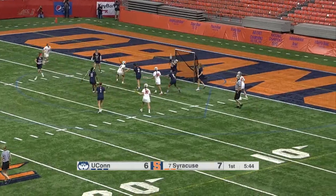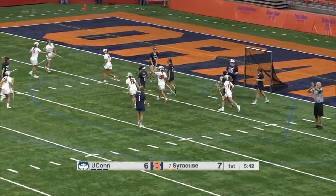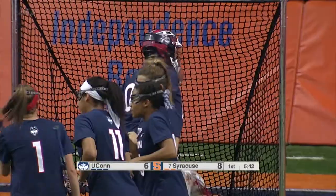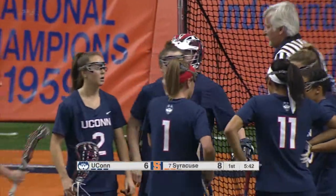Levy calls the turnover. Swart in the middle. The freshman, her first goal. Sam Swart, her first from Nicole Levy, and Syracuse extends the lead to 2, 8-6.